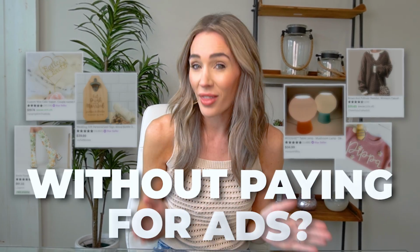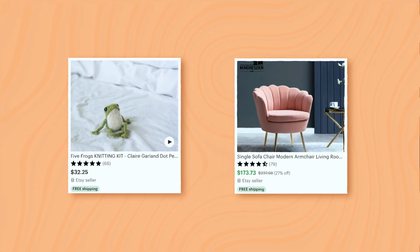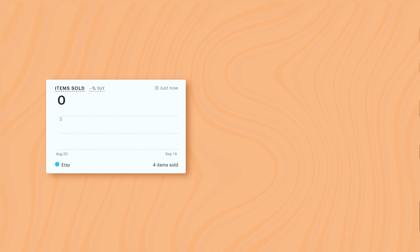How do you get more visits and more eyes on your Etsy shop without paying for ads? No matter how cute your items are or how great your listings are, you're going to get no sales if you have no visitors. And there are so many ways to get visitors.